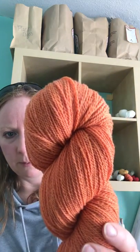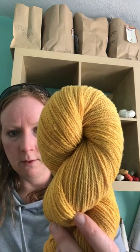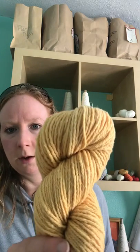This is glowing ember, fingering and worsted. Flickering candle, fingering and worsted. And then I have just the fingering weight left in flannel pajamas. And that's all I have left.